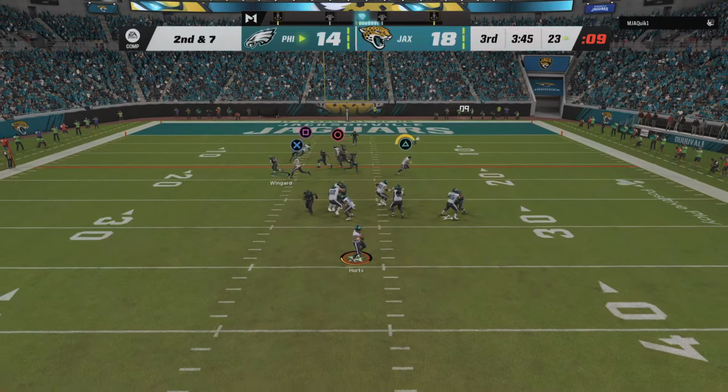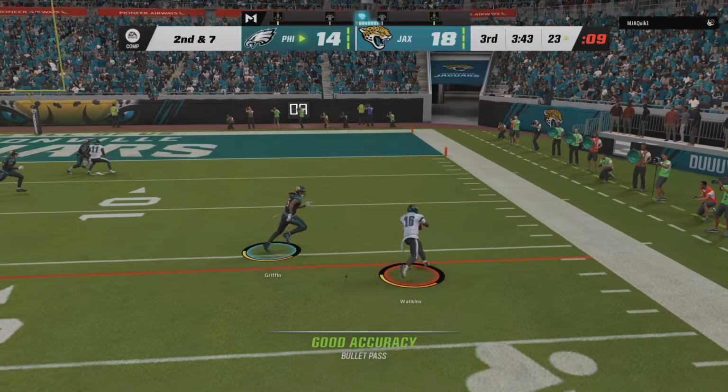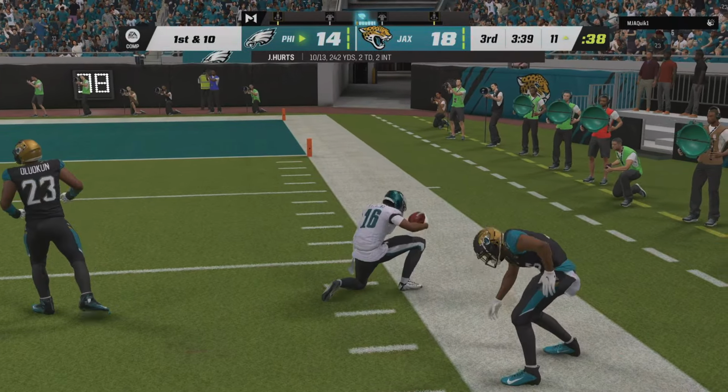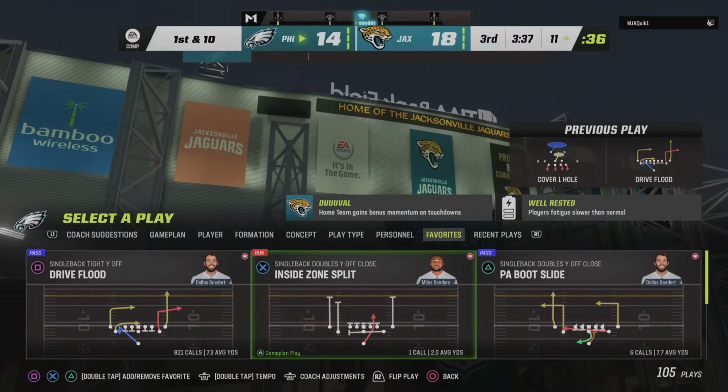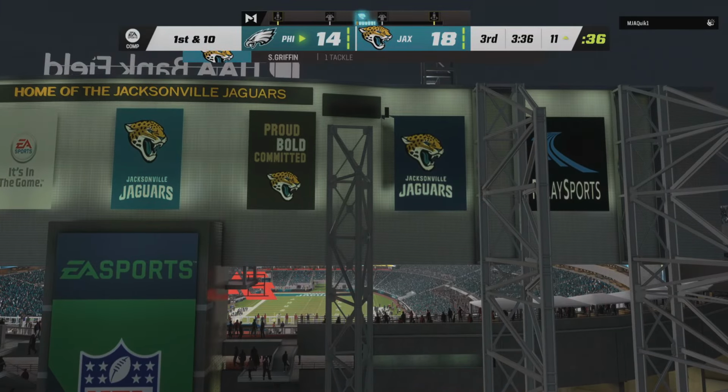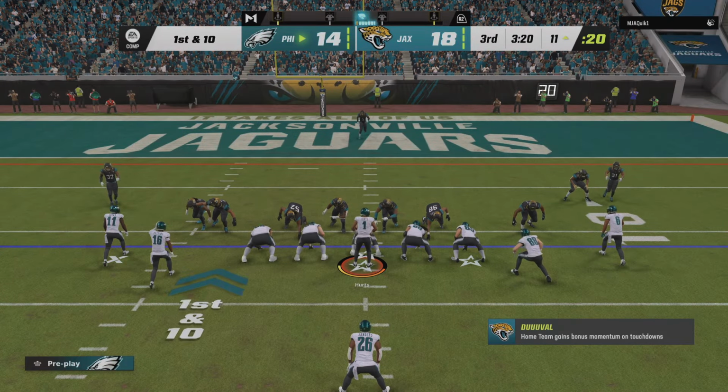Hurts sets up to throw it. He finds his man, complete. That's Watkins. And down inside the 15, shy of the 10. He continues to deliver a first down here. He had 4 catches in the first half, and this one is number 5.